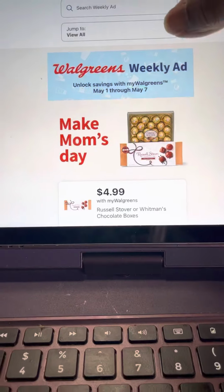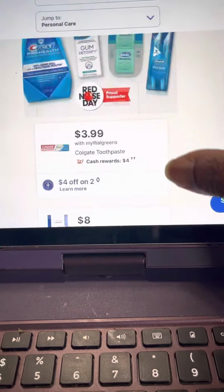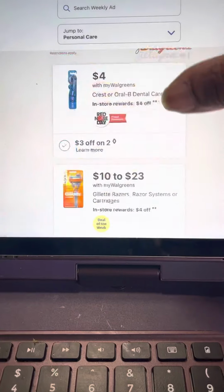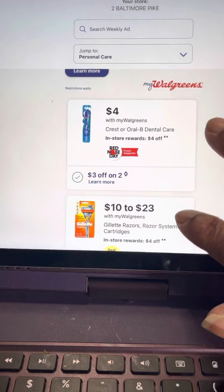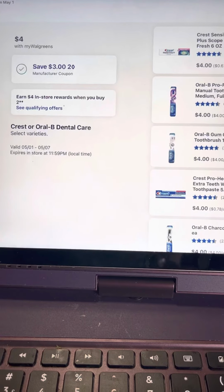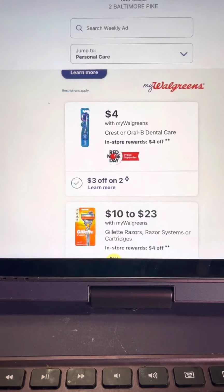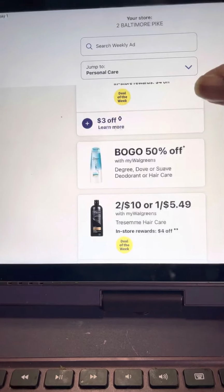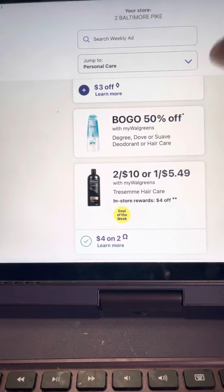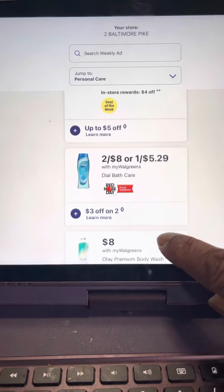Oh, I didn't mean to do that. We were looking at the personal care, right? All right, so we did that one, did that one, did that one, did the Pampers. What else do we have here? Oral-B, another one. Right, so we went over this one already, I do believe. Let's come out of that one. We did all this already, yep. And we didn't do that. Dove is 50% off. We did that one.